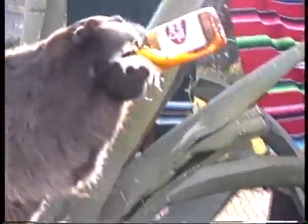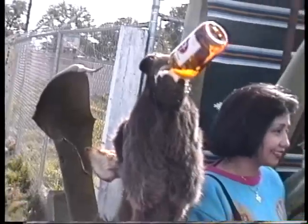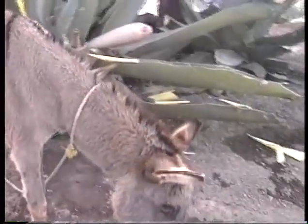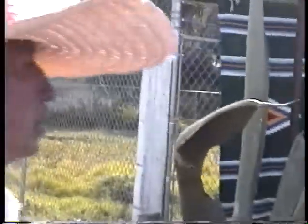What kind of juice is that? Juice of this thing? No, that's beer. Beer? Cerveza, beer.